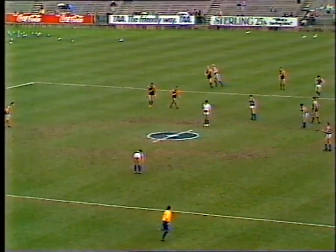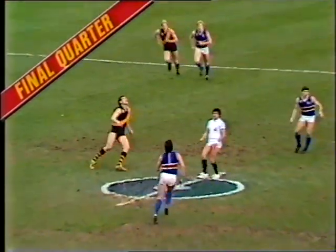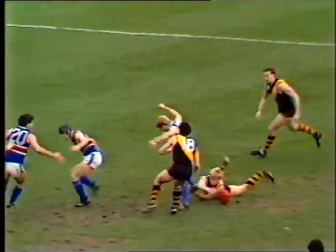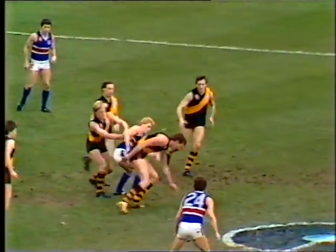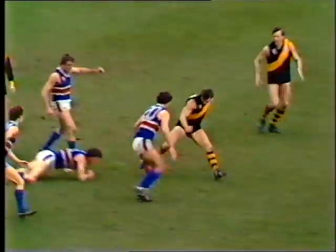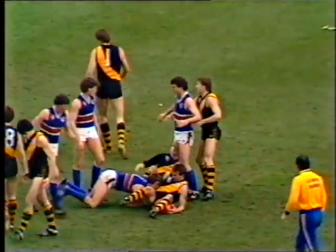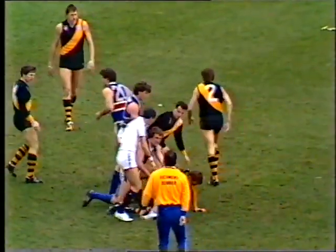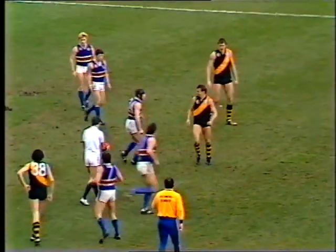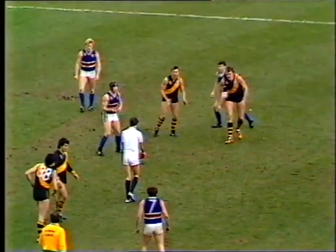On Seven's Big League, the final quarter coming up from VFL Park between Richmond and Footscray. And as we start the final term, scores are dead set level, 57 points apiece. Footscray wish to make the final 5 and they'll not leave any stone unturned to do so. But what are Richmond going to do about it? As the ball is scrambled for within the square, the umpire said a bounce will take place. So we're still in the same situation. 8-9-57 Footscray, 8-9-57 Richmond. One of the best games we've seen all year, Jack. I think you would agree with me there.